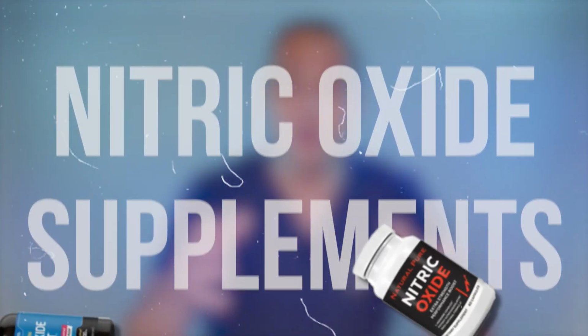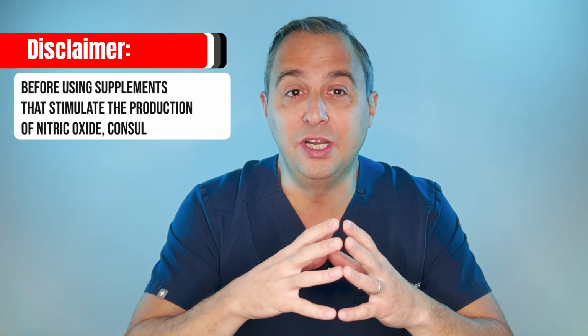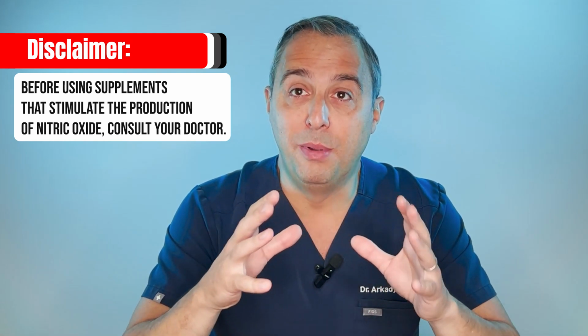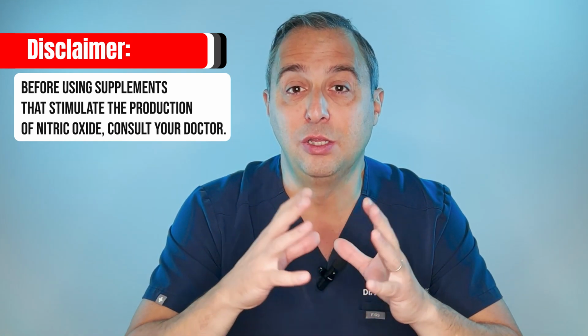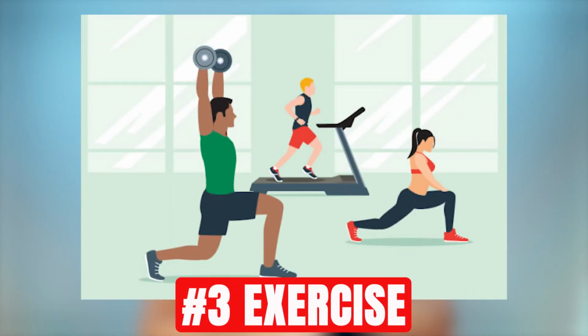Then you also can take nitric oxide. Now you have to be careful. If you take nitric oxide as a supplement, you can force your body to stop producing your own nitric oxide. So it's a tricky situation. For some people it works well, but in general, I ask my patients to start with something basic that works really well, like L-citrulline.